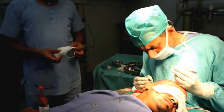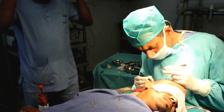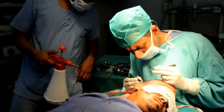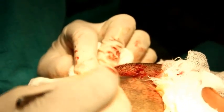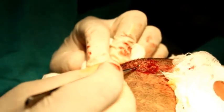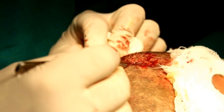We can see these FUE grafts by this machine that is called the FUE extraction machine, and with this the hair with the roots are coming out. So these we remove, these micrografts we remove. Each graft has about 2 to 3 hair follicles inside it. So one graft has a bunch of 2 to 3 hair with the roots in it.